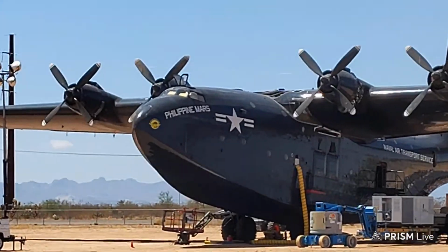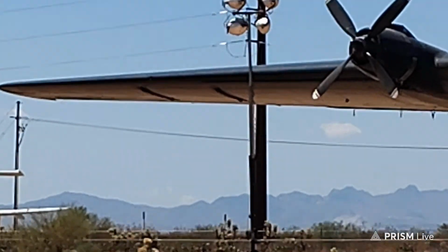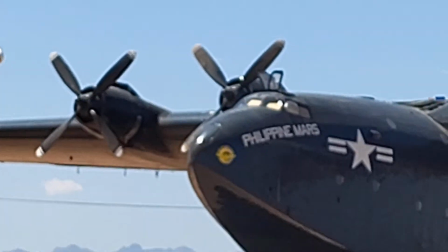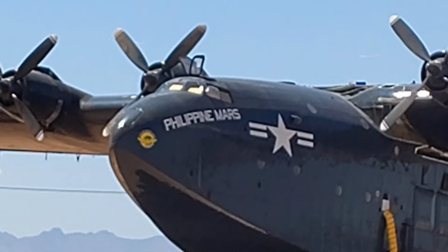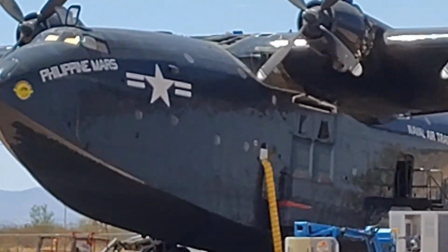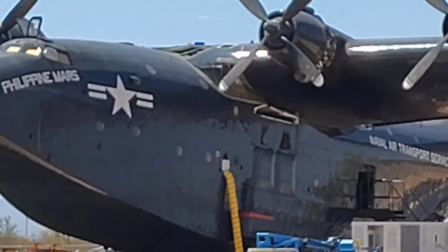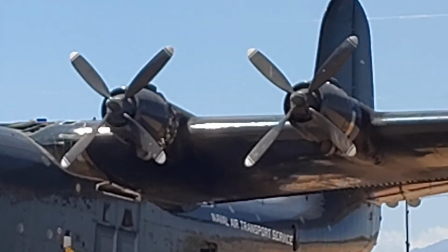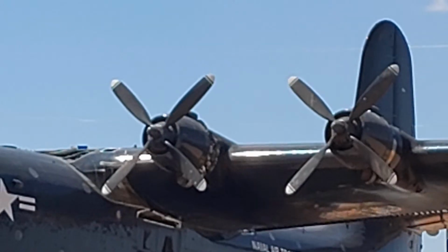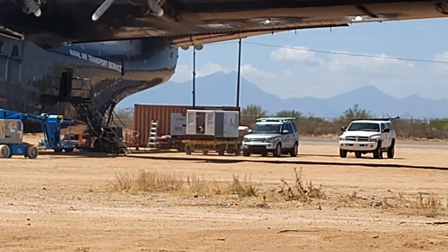I'm going to try to zoom in really, really close so you guys can see. Doesn't look like the ailerons are on. Doesn't look like the flaps are still on. It looks like they're getting them prepped though. But there she is. Looks like they've got the center wing box cover on the sides actually on, but not the top panel. There's the engines there. Looks like we have them moving out a generator of some kind.